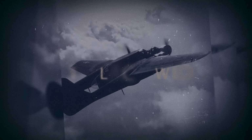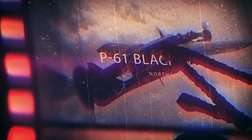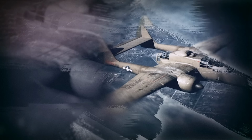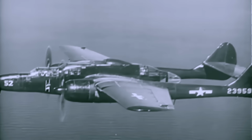The Northrop P-61 Black Widow is a twin-engine United States Army Air Force fighter aircraft of World War II. It was the first operational U.S. warplane designed as a night fighter, and the first aircraft designed specifically as a night fighter. Created by Northrop Aviation in collaboration with the British Royal Air Force, the P-61 was also the first aircraft designed to use radar. With its mysterious appearance and name, the Black Widow ruled the night in the waning months of World War II.